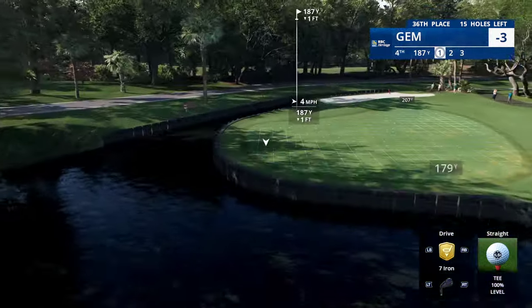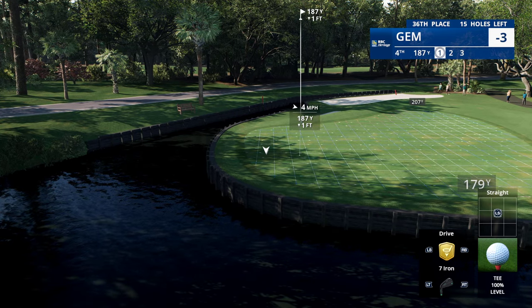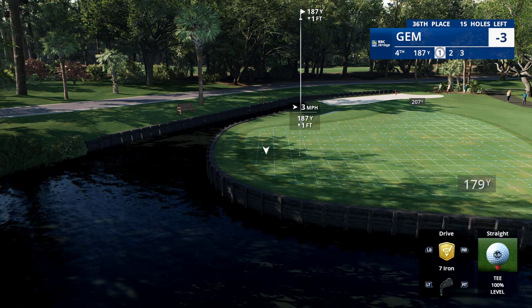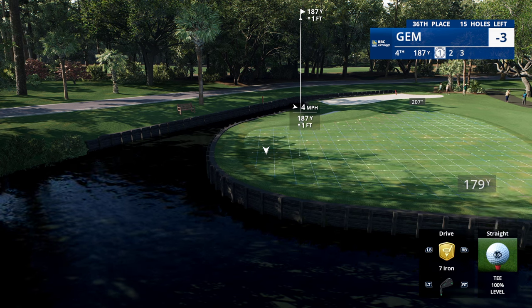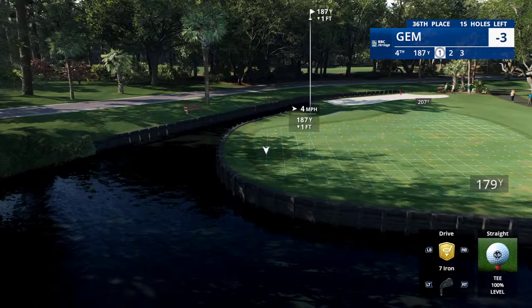It's a Pete Dye course, I think, isn't it? Yeah, because what hole is it? His wife, she drew on a napkin or something like that. One of the par threes, I believe, if I remember right. Right, where are we?